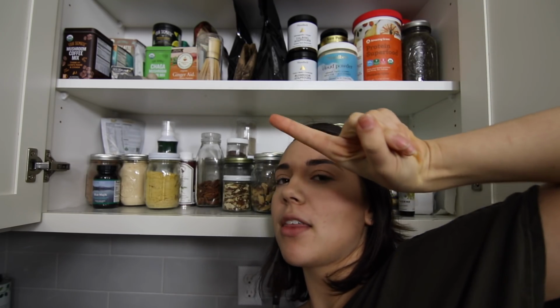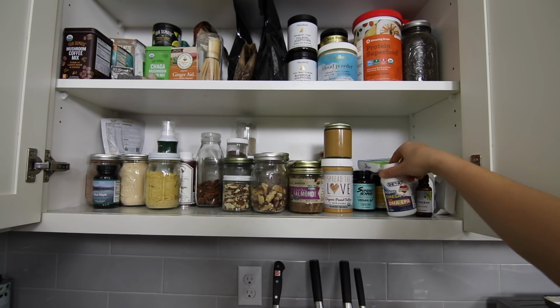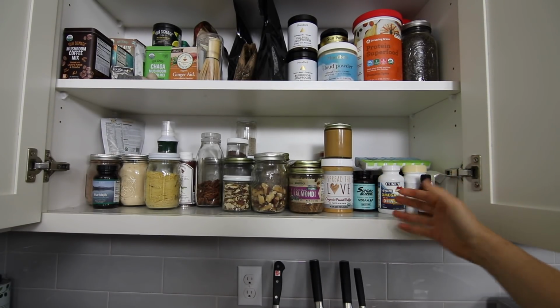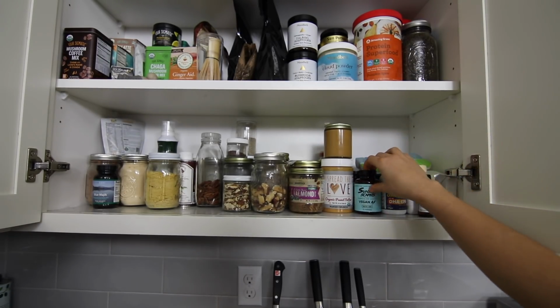And another thing that you probably want to check out is a vegan alternative to DHA and EPA. This is the one that I use. You can look it up why. But anyways, these are all of my vitamins. And then I have some random CBD gummies over here that are really good and they taste like gumdrops.